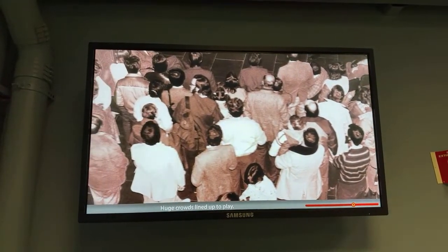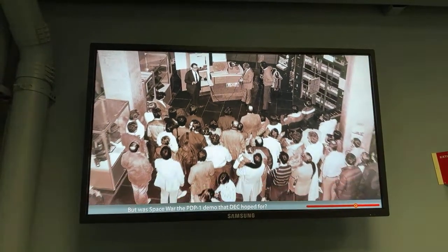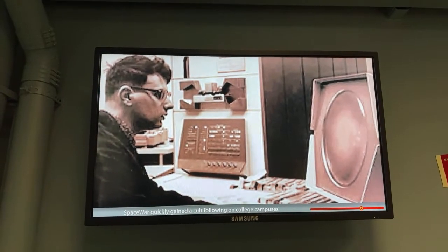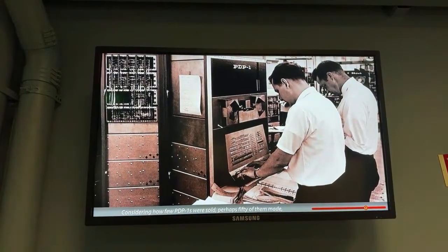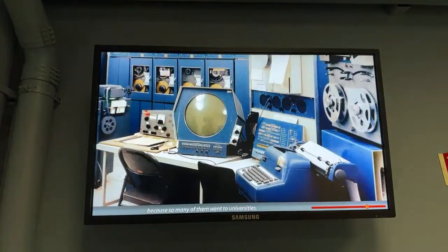Huge crowds lined up to play. But was Space War the PDP-1 demo that DEC hoped for? Absolutely. Space War quickly gained a cult following on college campuses, and just about anywhere there was a PDP-1. Considering how few PDP-1s were sold, perhaps 50 of them made, the number of people who saw Space War was high because so many of them went to universities.